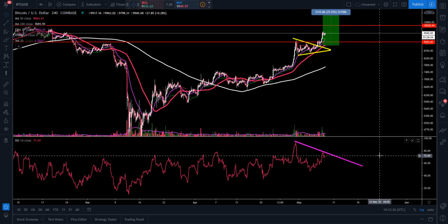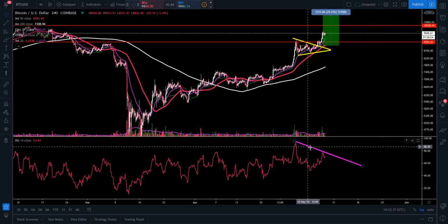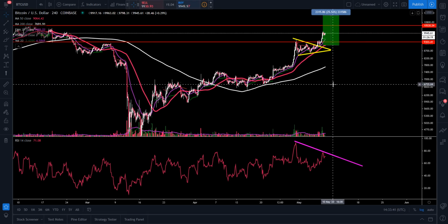I really like to trade on the 4-hour time frame and the 1-hour time frame as well. So it's mostly trading on the 4-hour time frame, but I look for entries on the 1-hour time frame. But what you can see here is that downward right here, this divergence. So the strength was going down as the price was going up. So we do need to be aware of that.